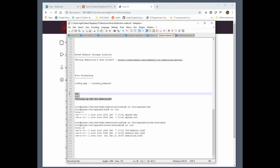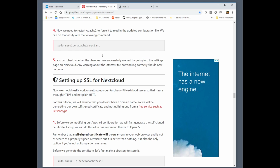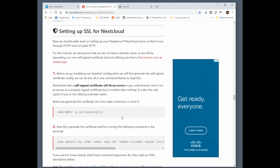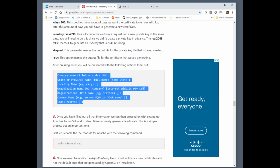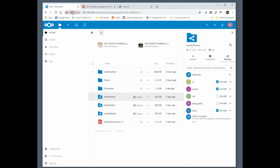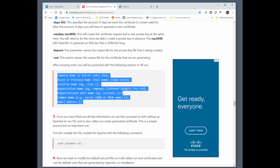With regards to setting up SSL, this is in response to Martin's question that I got on my first video. I only followed the instructions on the website that we already previously talked about. So all of the settings here, setting up SSL for Nextcloud, I followed this to the T. I made sure that I filled in this information here, and this is propagated into the certificate, which is showing as invalid, which you will know because it's self-signed. All the details that are configured here are obviously viewable because we've configured them at this step.